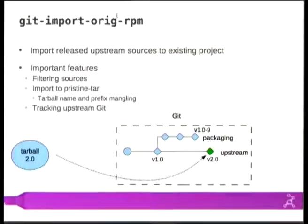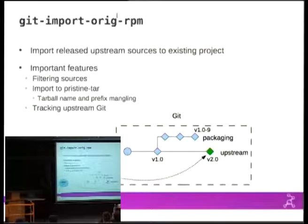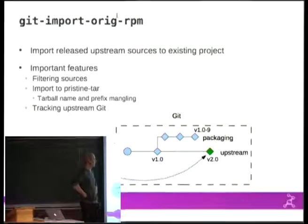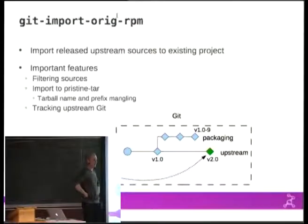Pretty similar features to the import sRPM. So you can filter out some data, source version control metadata or big test data, for example, if you don't want to have those in your Git repository. Then pristine tar support as well. Something to mention about pristine tar support here is that it also supports mangling the prefix and tarball name of the source tarball when importing it to the pristine tar.